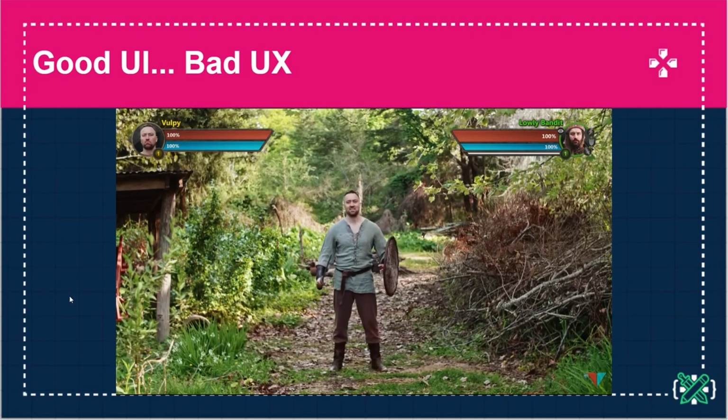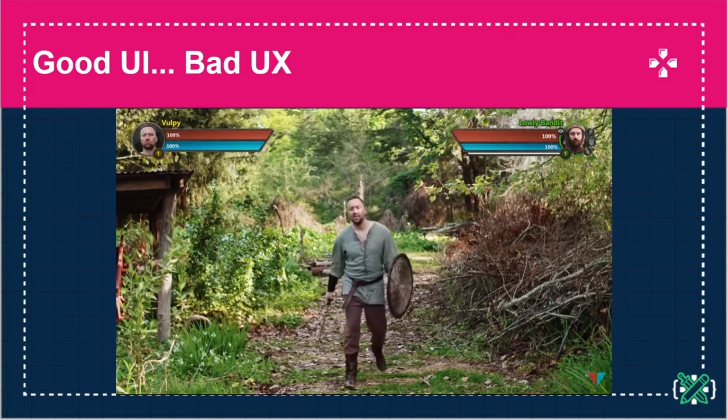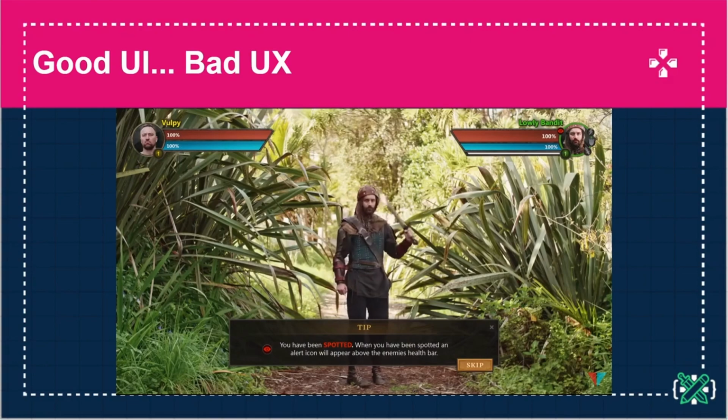Finally, some combat. Tip: yes, that comes up. They have UI. Okay. Their UI is pretty good looking, and they're fake. Okay, you've been spotted. When you've been spotted.